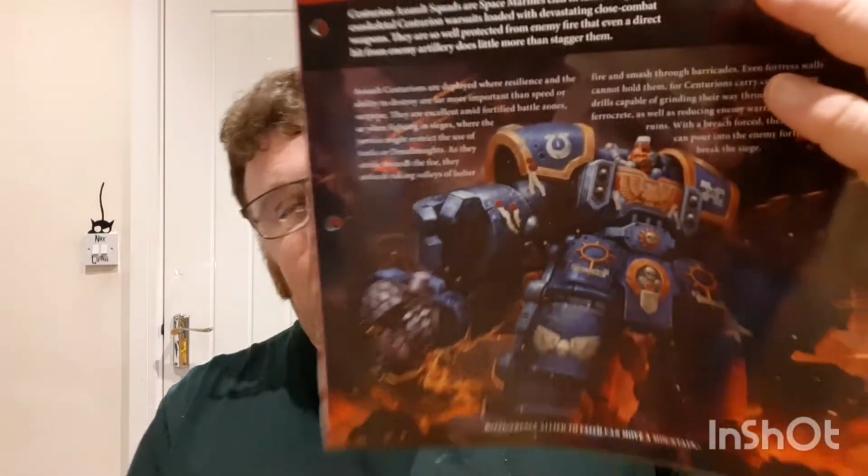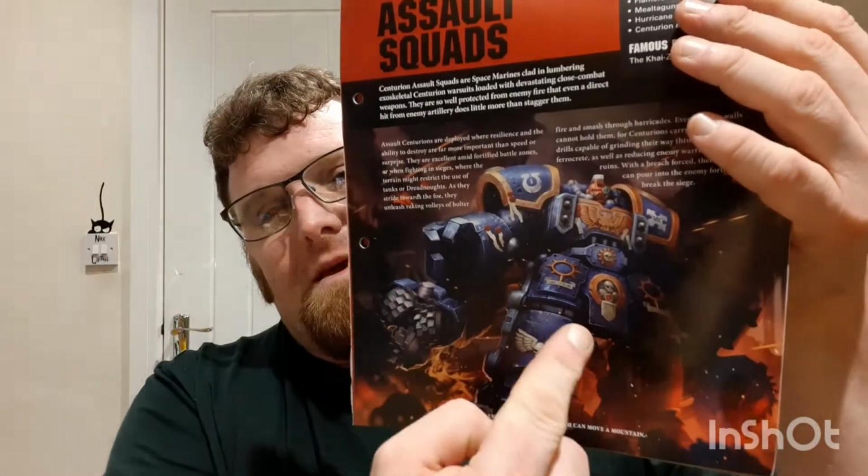Then we're moving to Centurion Assault Squad. Again, these guys are manned by standard Marines and not Primaris. So again, you won't be seeing these guys. And if you want to play these guys, you'll have to include standard Marines in there. So, they're basically a Space Marine in power armor.